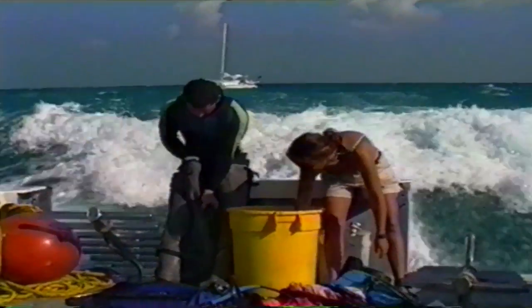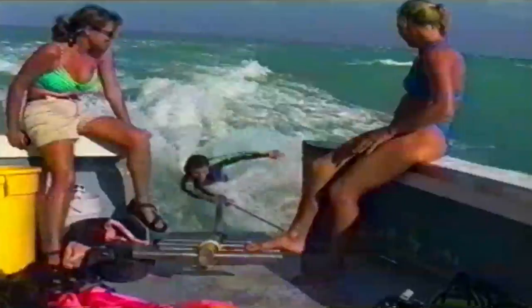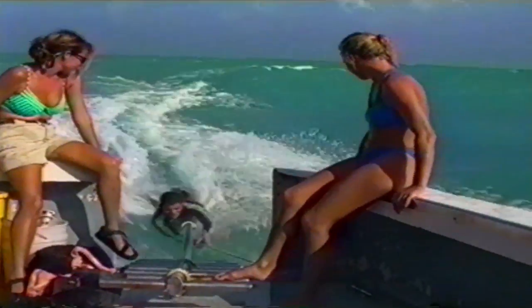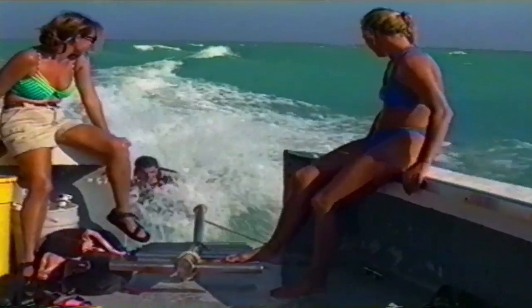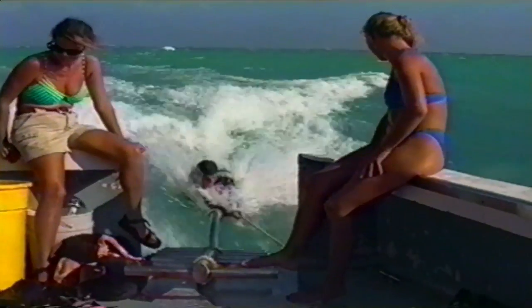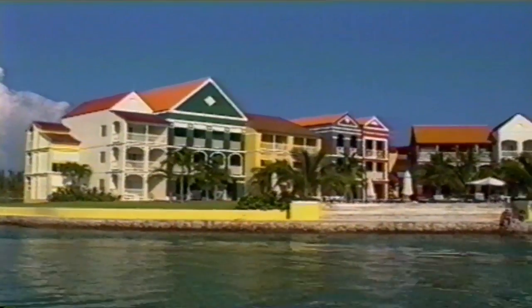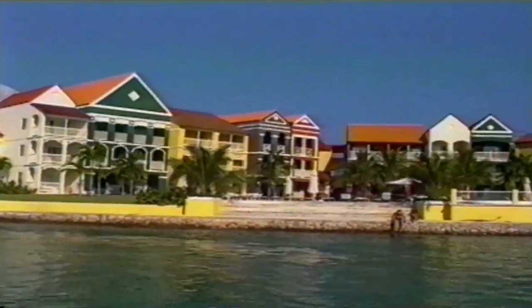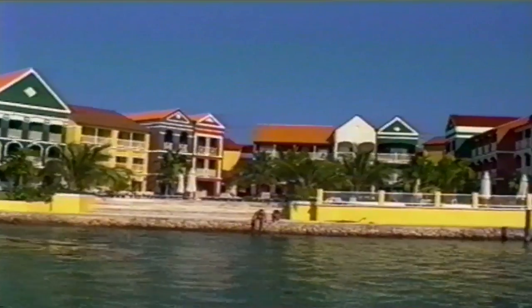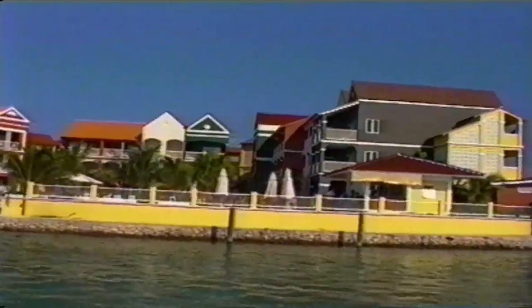We're returning from the dive. And in the wake of the boat, you'll see someone hanging on for dear life, surfing the wake. This was our shark feeder. We're coming back in from the dive, again at Pelican Bay Resort.